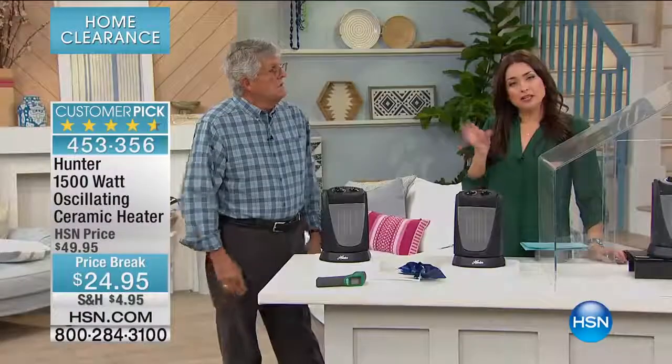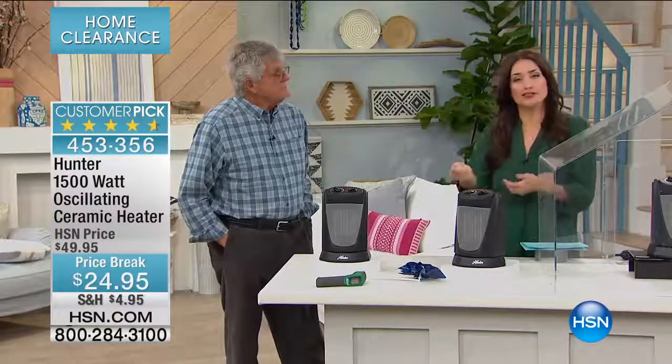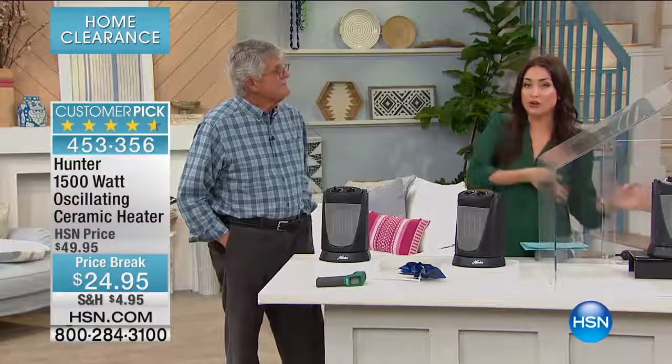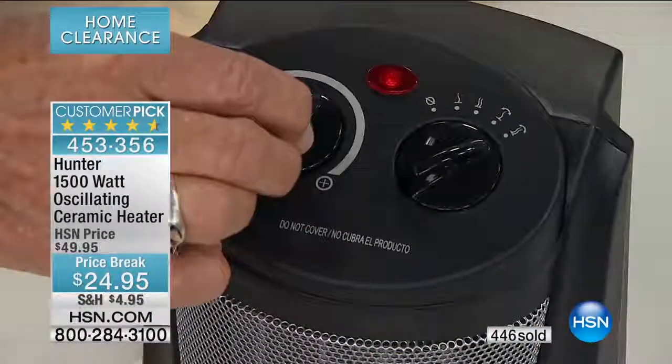Well, and what's fabulous is a lot of space heaters, once you start to get hot, you turn it off. And then the room starts to get very cold again, and it's like this constant struggle to try to find this perfect temperature. What Hunter has done for us with this, it's pretty amazing. Once you reach the temperature that you want it to be, you can actually set it to maintain that temperature in the room.